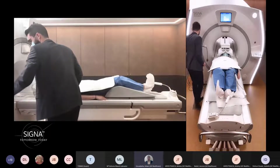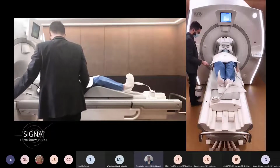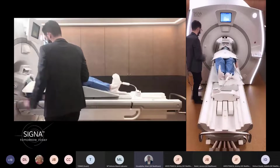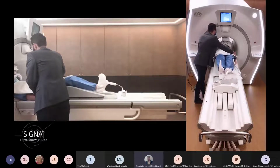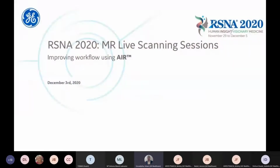Right now, he is doing the ISO center using the touch strip and giving the ring ball to the volunteer for safety reasons, for the security as we have to do. And we launch the exam in a few seconds.